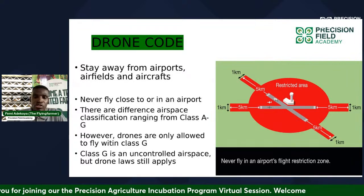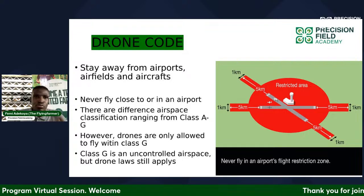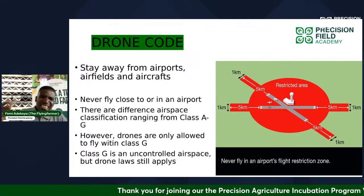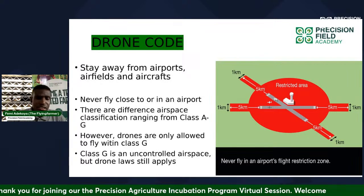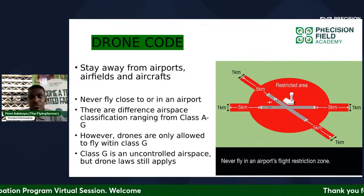It is very, very necessary, because you can actually ground aircraft that are in business, carrying people and traveling safely, when you're flying drones and interfering with air traffic. That can actually be dangerous, and it can have serious consequences.